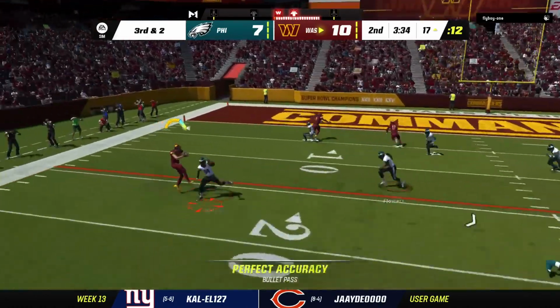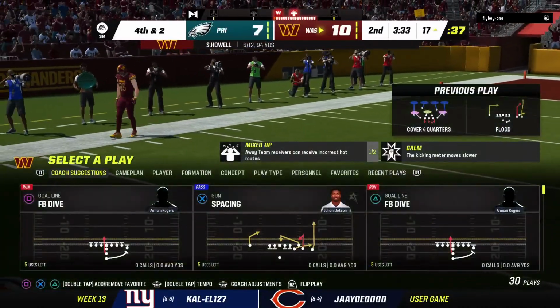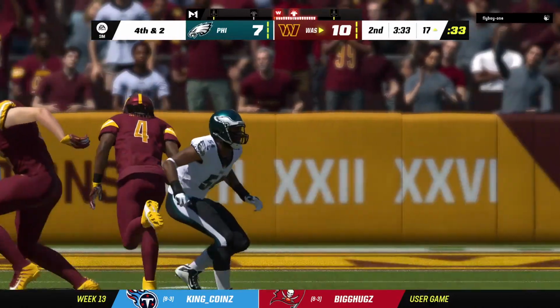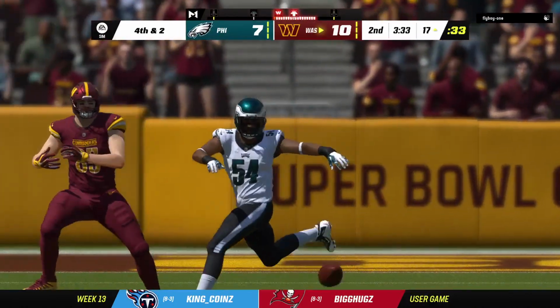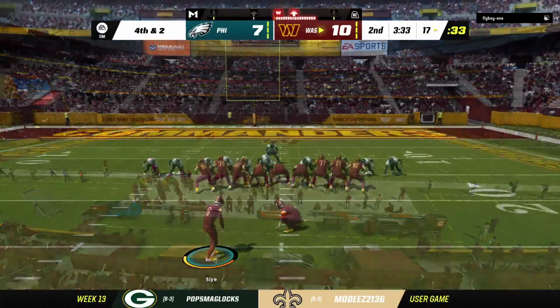Third and 2. Here's Howell. And that one's going to be knocked away and incomplete. That's a really nice job there by the coverage, understanding that they're in a high-stakes situation. If he doesn't make a play on that ball, there's an excellent chance it ends up either as a touchdown or as a nice gain downfield.